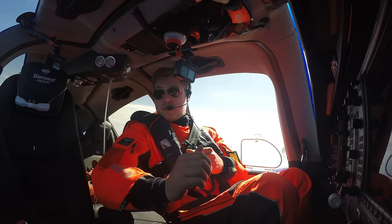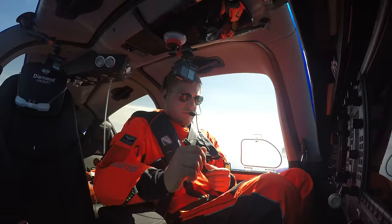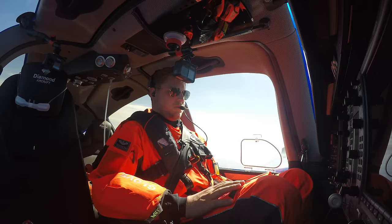As always, the life raft in the back, which I can grab. And yeah, I would say I come back during cruise when I get the oceanic clearance.